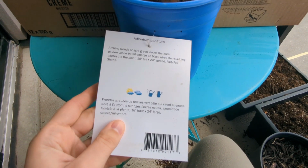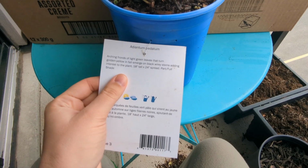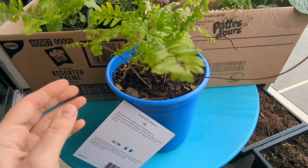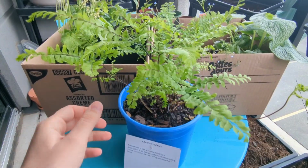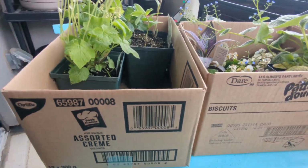And of course, as you see, you can grow it in low light, and it's supposed to be 18 inches tall, 24 inches spread, so not too bad. So hopefully it'll fit right in. It's beautiful. Look at this foliage. It's really nice. So I am very happy that I bought that.